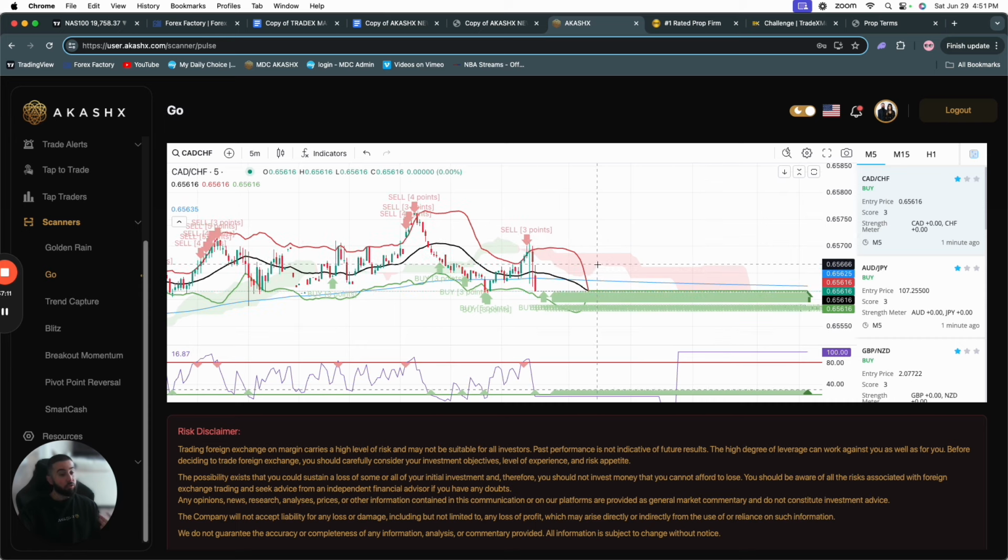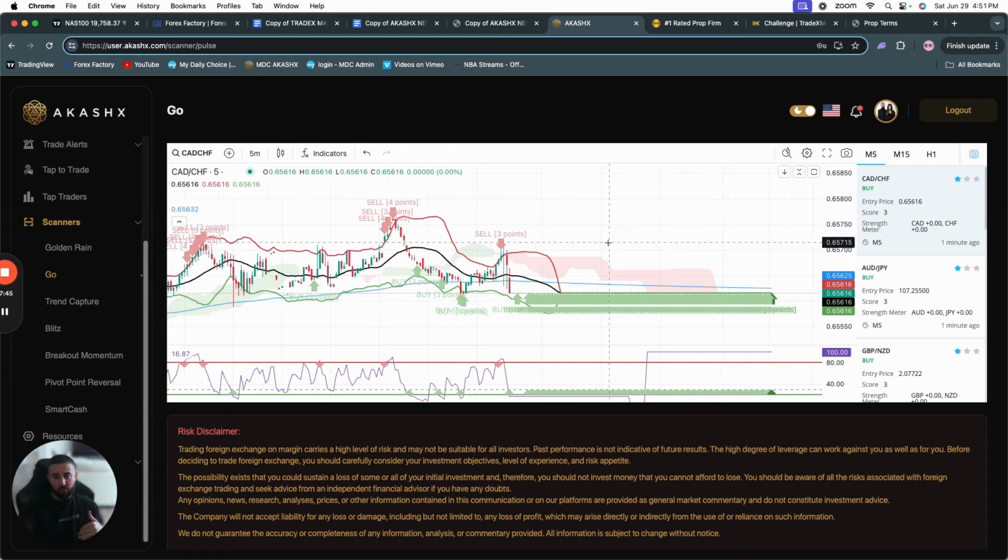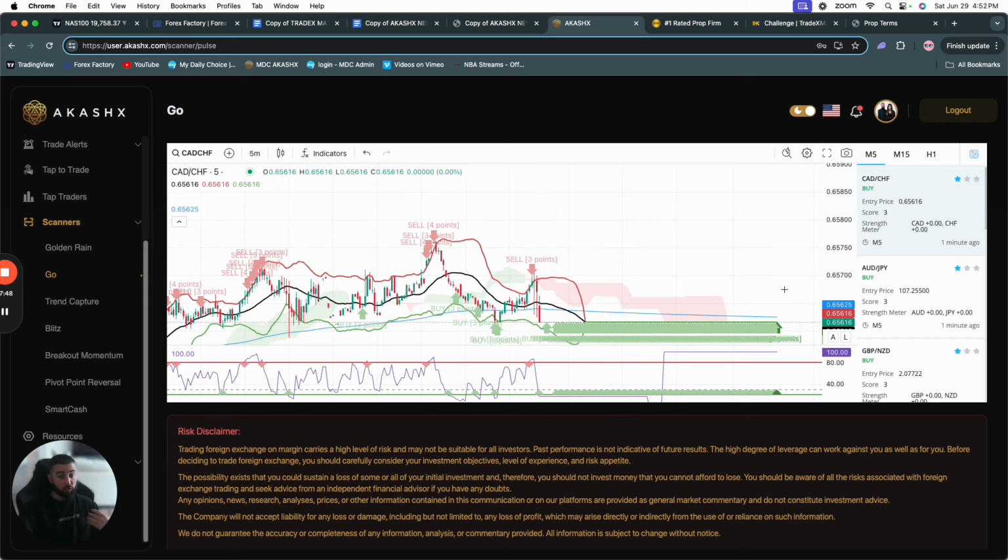Just keep in mind, you do have to know, again, just like the trade alerts, how to calculate your lot size, how to understand your position sizes and everything of that nature. So in general, guys, you can graduate from doing the simplest, easiest thing of just accepting tap to trades and working your way up to taking trade alerts, utilizing the scanners, and taking your own trades. So if you combine everything, you have all the potential in the world for you to hit all of your trading goals and absolutely change your life financially through trading.